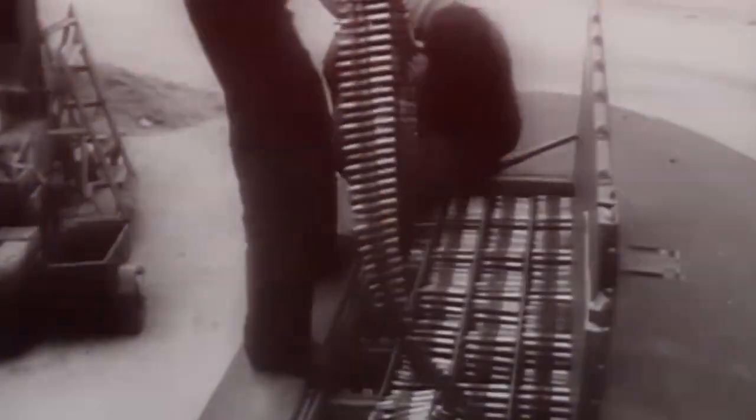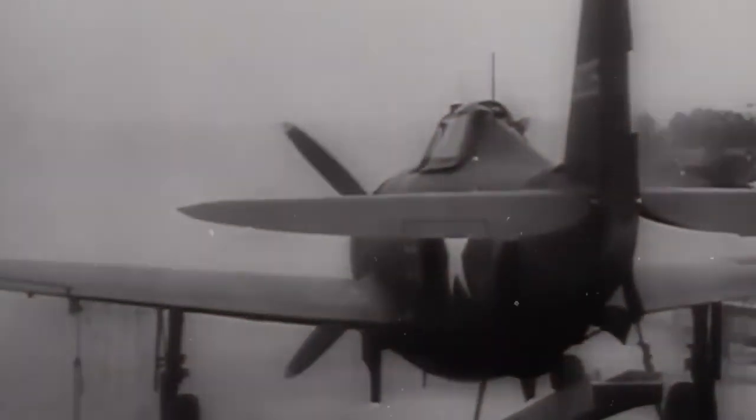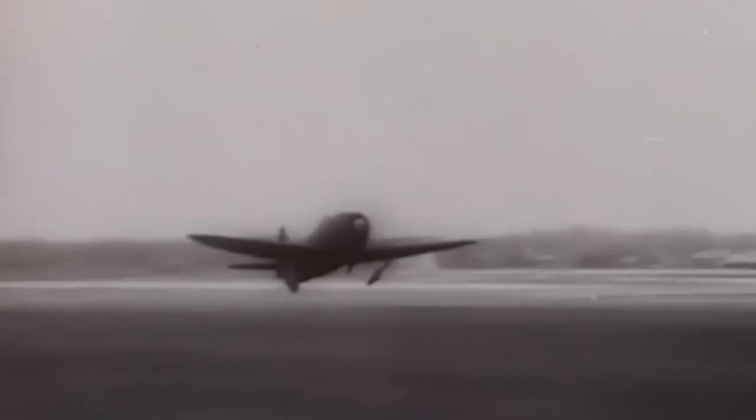Although their record isn't flawless, the Red Tails achieved remarkable success, with 112 aerial victories. While some claim that they never lost a bomber under their escort, the truth is that they did suffer losses. However, their performance was still exceptional compared to other units, considering the challenging circumstances they faced.